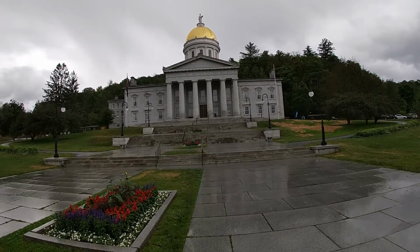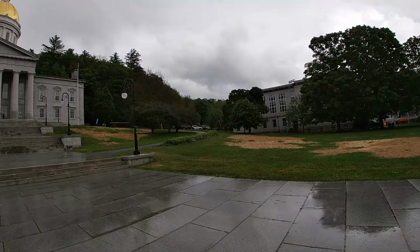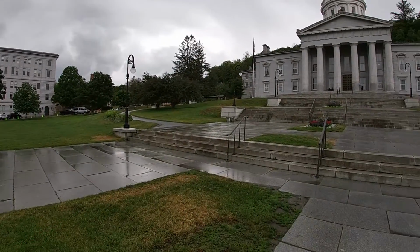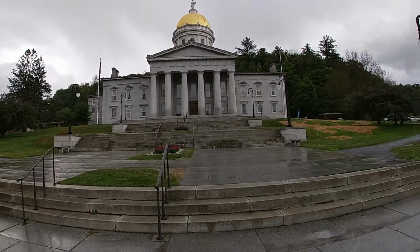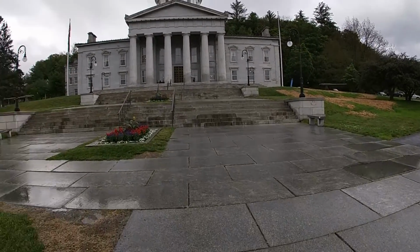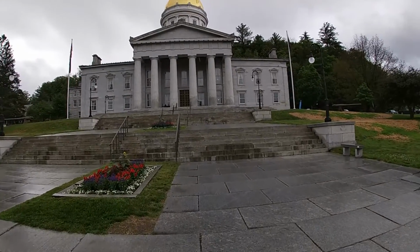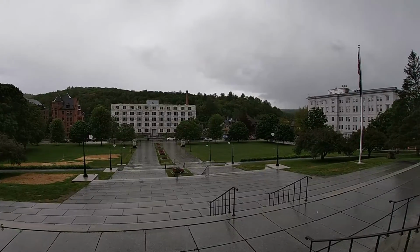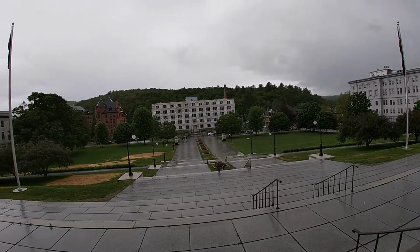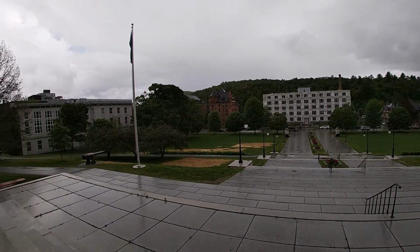I just don't know where we enter. Is it off to the side? I see a cannon over here and a cannon over there. These front doors are kind of big, so I don't know if we go in through the front, but we're going to look and see. This is what your view looks like of the plaza area down in front. Beautiful flowers. All right, let's get inside.